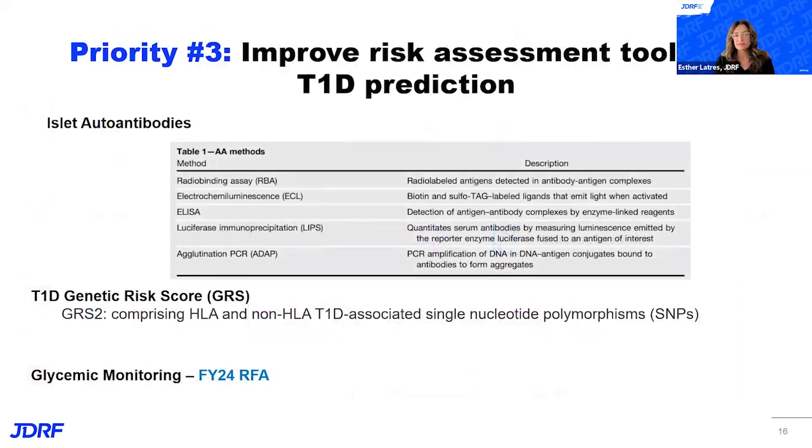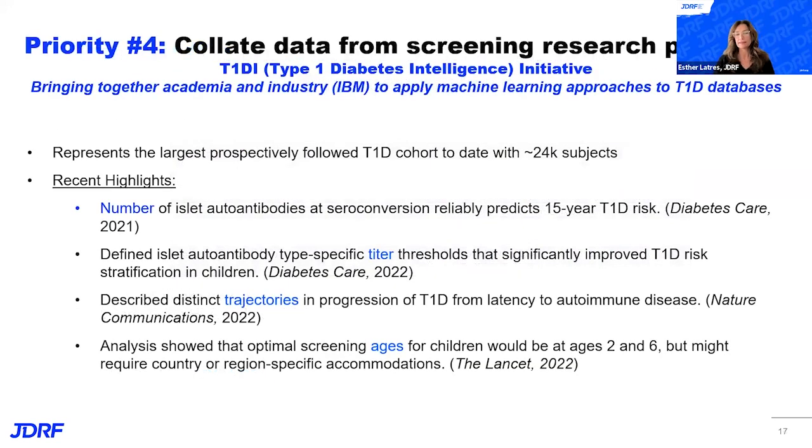Priority number 3 is improved risk assessment tools. We are working on improving the islet autoantibody technologies, and as I mentioned, some of the risk scores, narrowing down the genetic risk score and providing a risk score that can align with the progression, and glycemic monitoring that Raquel will talk about. And lastly is to collect the data from screening research programs. As you can imagine, with all the funding and the research that JDRF has been funding, there is a lot of data. Lots of data.